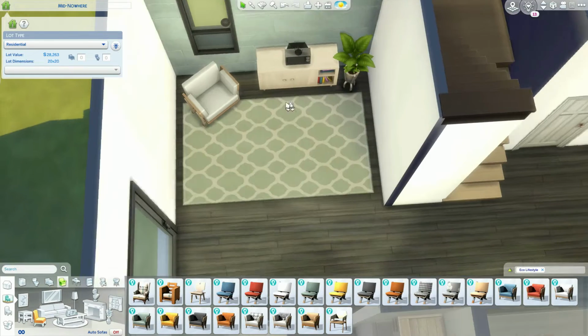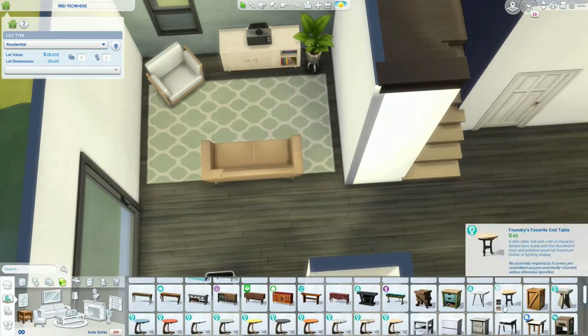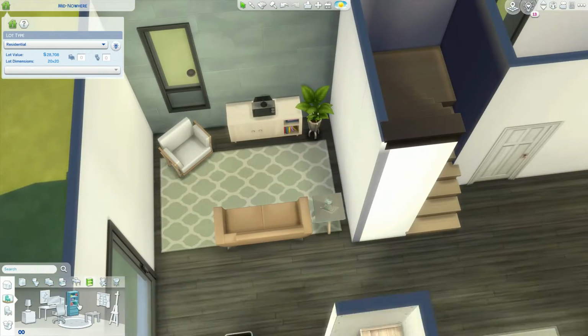I just think it looks really good. It pulls the space together. It's a little bit different texture than the rest of the space. It almost looks like, I think it's a metal, maybe? I don't know. But I really like how that turned out, and I feel like this space just looks really nice.